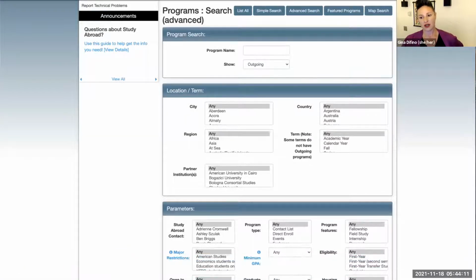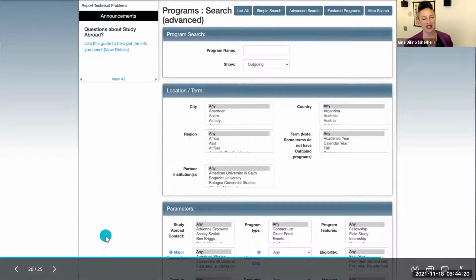I understand that you can also save some programs. So if you wanted to go back and look at them later, you could basically favorite a selection of programs so that you can come back to it before you actually apply.